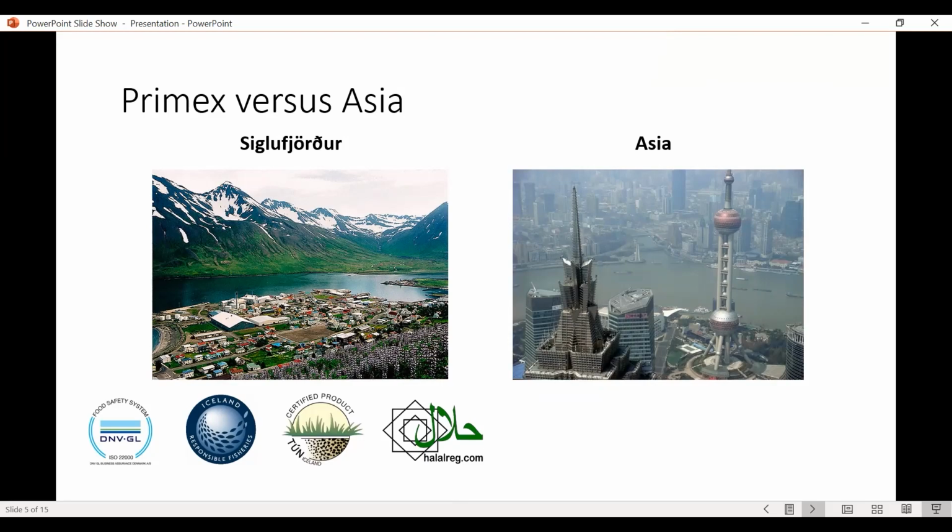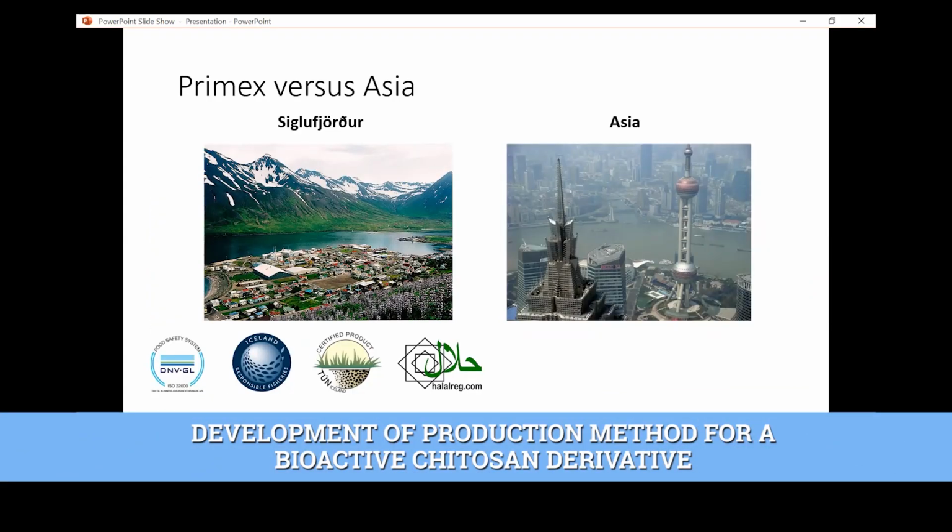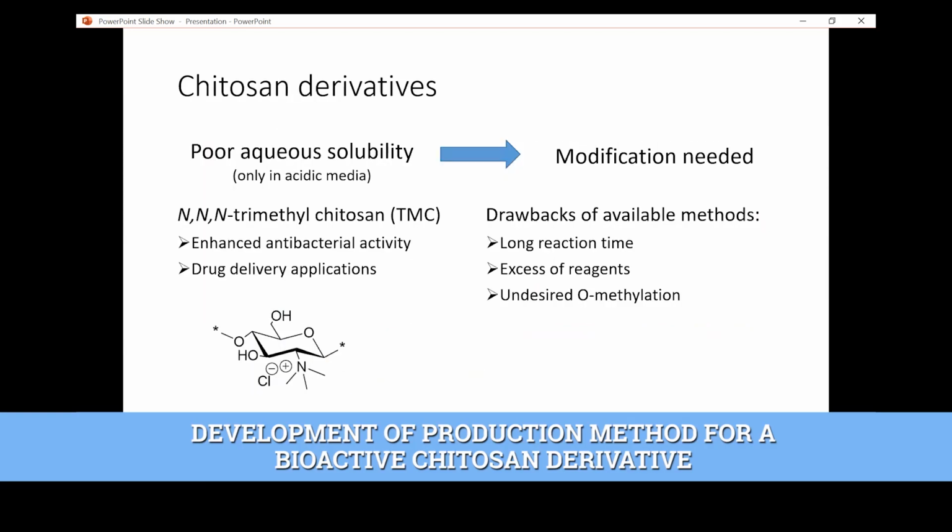Also, the quality of the Asian chitosan has recently started to improve. Therefore, to stay ahead of Asia, it's not enough to have high-quality chitosan, but it is also important to develop innovative chitosan products and chitosan derivatives. One interesting and valuable chitosan derivative is the 3-methyl chitosan, or TMC.